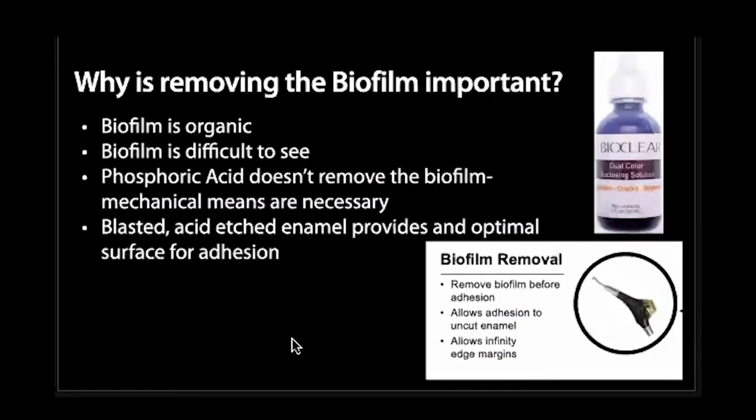So another important factor when we're bonding to unprepped teeth like this is that the biofilm has to be removed. The biofilm is that organic film that we get on top of our teeth. It's difficult to see, and the phosphoric acid does not remove the biofilm. So we've got to remove it by some mechanical means. You can use something like this bioblaster that is shown here, the biofilm remover on the lower right part of the screen. That's basically an intraoral microabrasion unit or intraoral sandblaster. You can use a Prophy jet. That's what our hygienists remove the biofilm with every day.